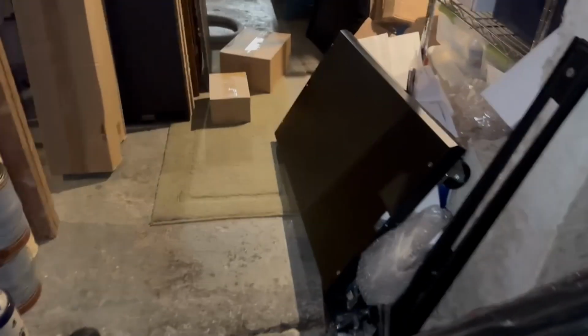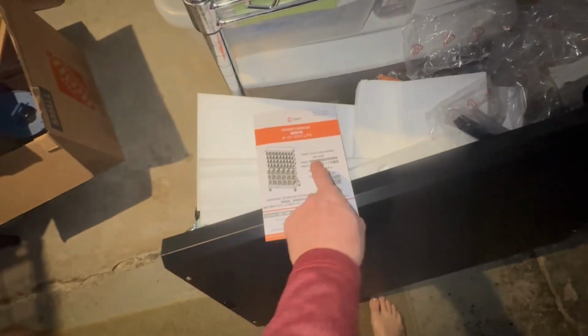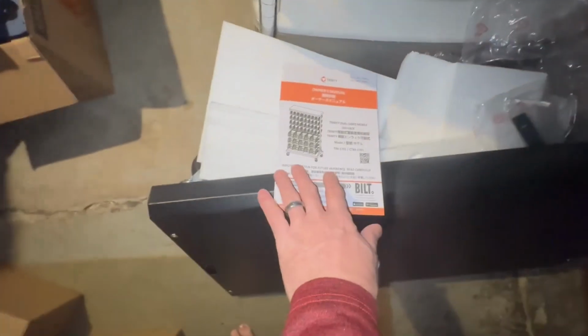Today is the dawn of a new day. So it came, ordered it 2 days ago. She's a Trinity dual size bin rack with 72 plastic bins. It's gonna roll. There's the roller. And my goal here, I'm gonna roll it through here. Hope it fits. I should measure this time. I got fasteners.